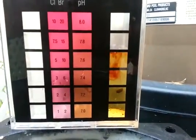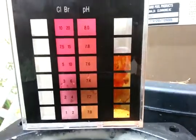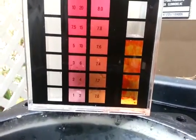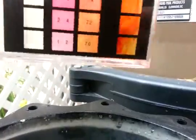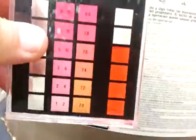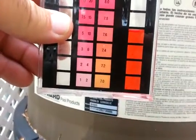And you see that red right there? With the first drop, we can immediately know that the alkalinity level is well below 0. But I wanted to show you the complete test right there. That's just almost the color of maroon.